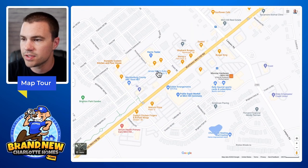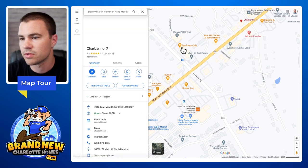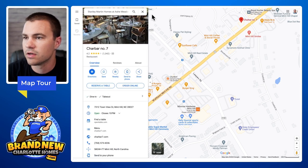There's Shomar's, Wendy's, Jersey Mike's, Dunkin', Burger King, Sunflower over there that I mentioned earlier. Little local coffee shop that you can check out. Char Bar, nice restaurant right there. So that's gonna be some good food to go check out over there if you are in the area.